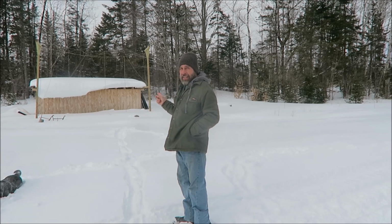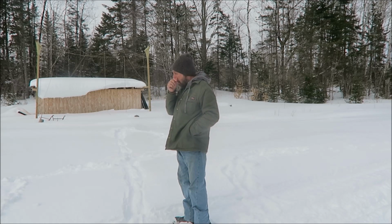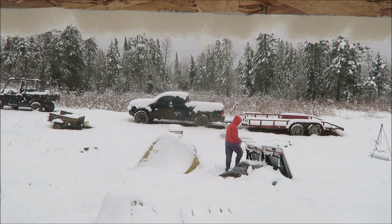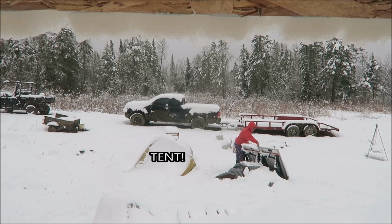We actually spent 3 nights in this. We set up our Sleep Number bed inside. It was real comfy. It wasn't insulated. We used a space heater. It was kind of chilly. We finally finished kind of closing in our shed. It's not finished, but finished enough.